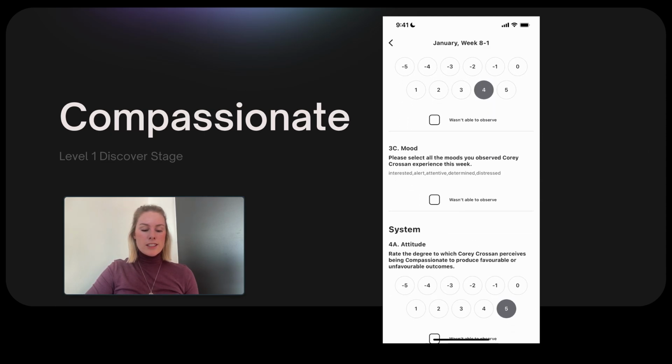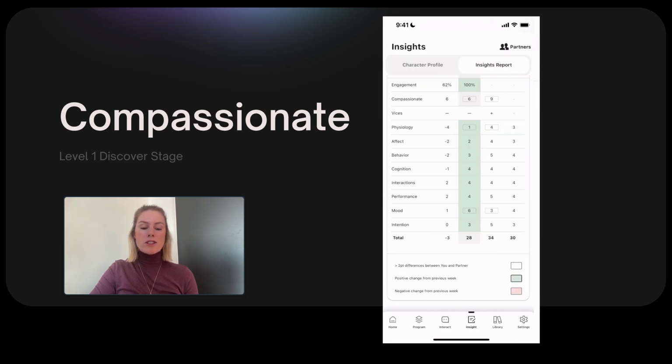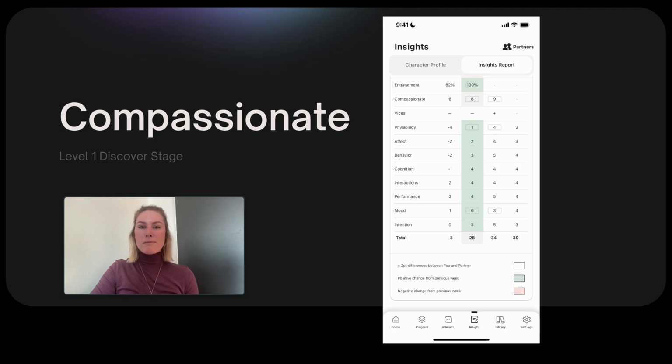So I can scroll down and see that the moods that my partner listed for me were being interested, alert, attentive, determined, and distressed. And so what I can see from this is that they really just listed less positive moods than what I was listing for myself, whereas distressed is on par with what I was listing for myself. And I had also listed a few other negative moods, so there's nothing too alarming here. And maybe I could do more to explicitly share my positivity with others if it wasn't as noticeable to my partner.